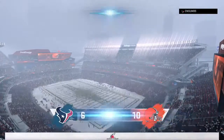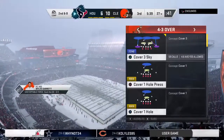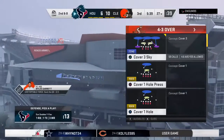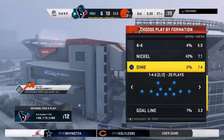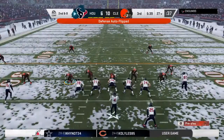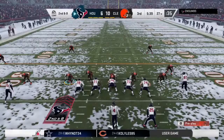And now a timeout called defensively by the Browns. It's just their first, so 2 remaining as they burn one here in this third quarter. They'll break the huddle, come up on 2nd and 8 at the 27-yard line.